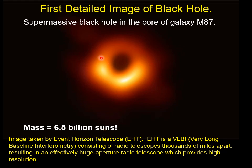space. So this image here, and by the way, what we're seeing here, you can kind of get a sense that the event horizon is somewhere inside of this dark region in the middle here. This is an accretion disk of material around it, and this image was taken using multiple radio telescopes all connected together to get a very high definition and high resolution image of a black hole sitting in the core of a distant galaxy. So this is our last slide here for the chapter on stars.